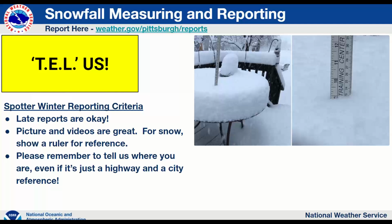If you're able to, especially if you're using social media to provide that weather report to us, taking pictures or videos of the weather is really helpful. Because then, especially with things like snowfall, you can place a ruler like in these images here to help give extra context of what you're seeing. It helps us to put more trust in the report.